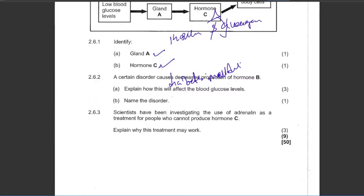If you eat food with sugars, the blood sugar will increase. It won't be controlled. The person will have a high amount of blood sugar. Why? Because glucose is not being converted to glycogen to be stored. Therefore, everything which is eaten from food will be in the blood, and then the level of sugars will increase. So you have to tell us that there will be a high increase in the blood sugar.